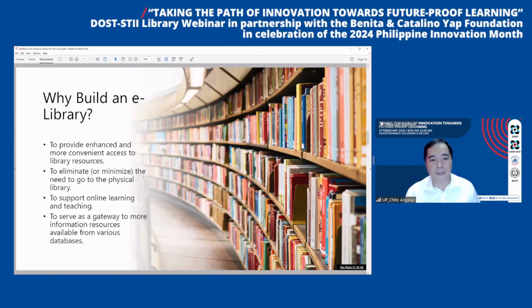And the good thing is that we are actually prepared for that. We were not really surprised when the pandemic started and the libraries closed, but we remained open in the sense that our libraries are accessible online. Because we have the resources, the infrastructure, and the platforms ready to support the research needs of our users. Okay, another major reason is to eliminate or minimize the need to go to the physical library.